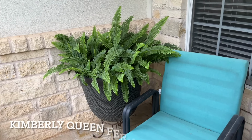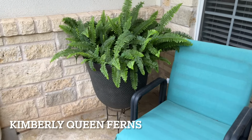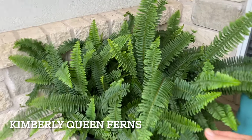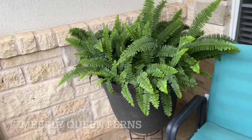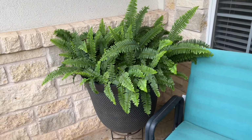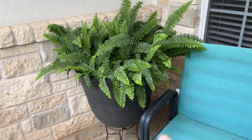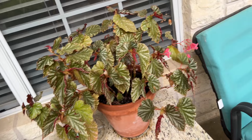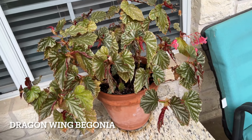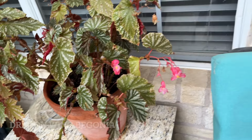Let's look at some more things. Starting on the front porch, my Kimberly Queen ferns are looking fantastic. These are just a little thicker, sturdier branches than your typical Boston fern. I bring this in the garage before the freezes, and so this one is about 4 years old, and I just absolutely love it. And here I have a really pretty begonia. This is a dragon wing begonia, putting out some really pretty flowers.